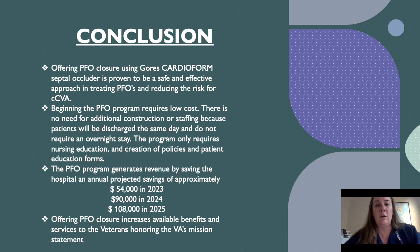In conclusion, offering PFO closure using Cardioform is proven to be a safe and effective approach in treating PFOs in the vets and decreasing their risk for cryptogenic stroke. Beginning the PFO program requires very low cost. There's no need for additional construction or staffing. The program only requires nursing education and creation of policies and patient education forms.